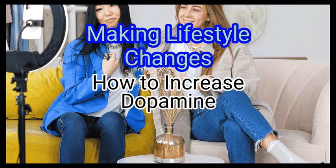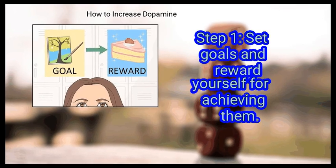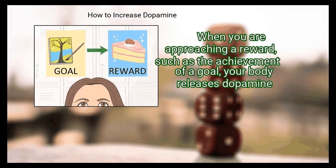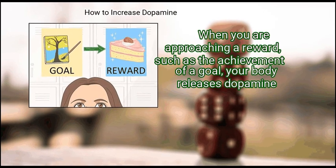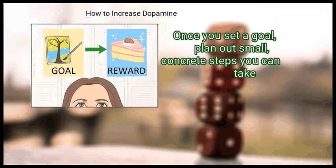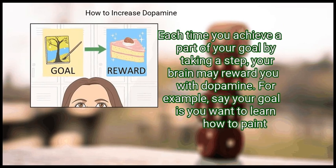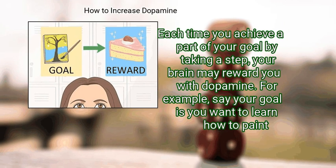Method 2. Making lifestyle changes. First is set goals and reward yourself for achieving them. When you are approaching a reward, such as the achievement of a goal, your body releases dopamine. Once you set a goal, plan out small, concrete steps you can take. Each time you achieve a part of your goal by taking a step, your brain may reward you with dopamine.